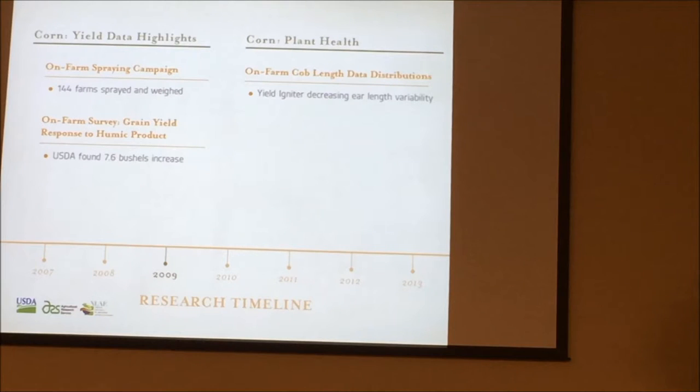Farms, 7.6, I'll show a little bit of data in my presentation. That's about what we did, a three-year on-farm survey, 195 farms total with demonstration strips on, and that was the average increase we saw with our hand samples, where we collected 1 meter sections and looked at them for grain weight.